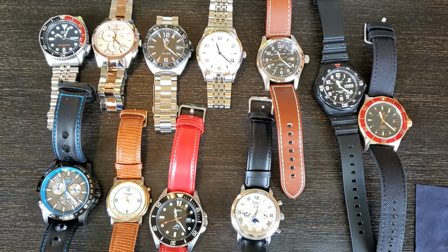Today I'm doing a video. This is my 2022 State of the Collection. Last time I did a State of the Collection, I had 14 watches. This time I have 15 watches, but it's not as if I only added one watch. I actually got rid of 6 watches and added 7 more, so my watch collection has really changed.